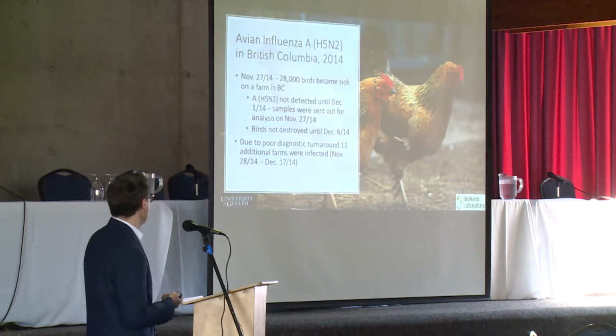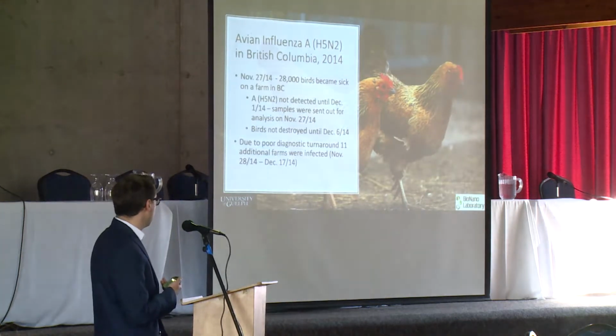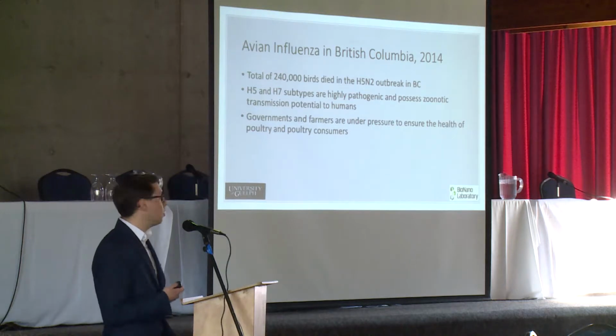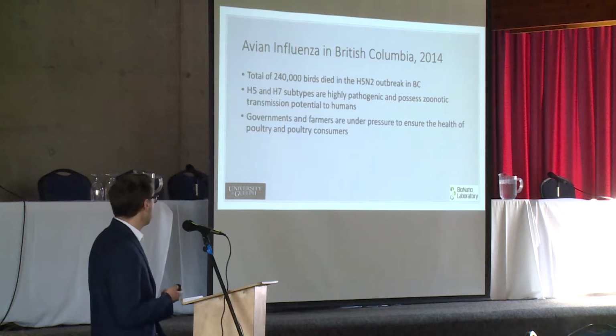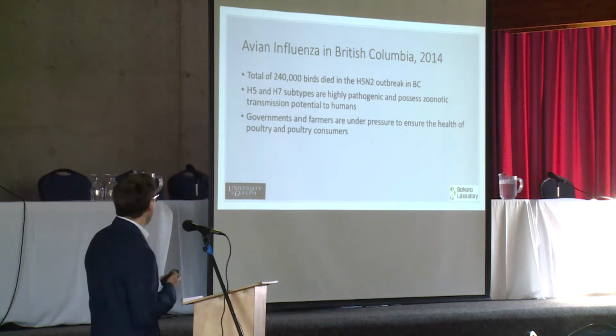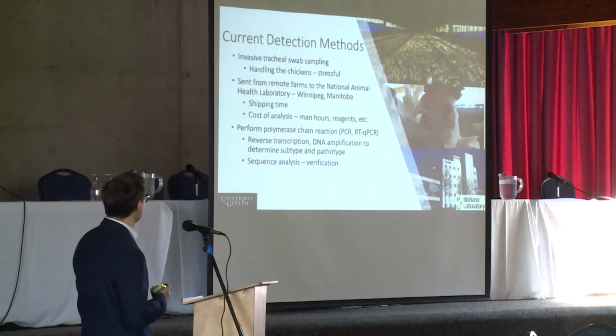And during that time, due to this poor diagnostic turnaround, the additional farms were affected. 11 additional farms were affected between that time period. So a total of 240,000 birds died during this outbreak. And H5 and H7 subtypes are highly pathogenic and possess zoonotic transmission potential to humans. So due to this, governments and farmers alike are under immense pressure to ensure the health of both poultry and its consumers.